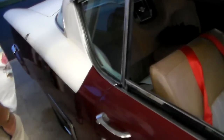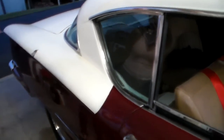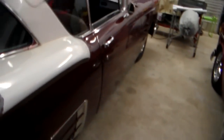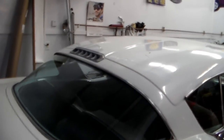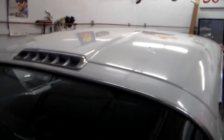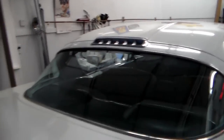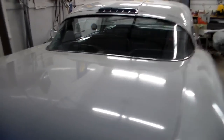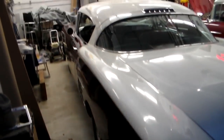Is this the bubble top? No, that didn't come until 59. That was the next year. But this is the body style that you want. If this car had its chrome trim on the side, you would just be dazzled because it has beautiful chrome trim. And I like the roof treatment. They have this faux scoop thing going on the back that's just real cool. One of these with the chrome trim on it is a gorgeous car. And he's got a very good building block here.